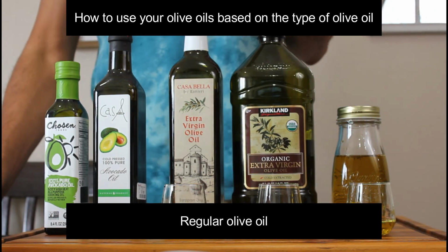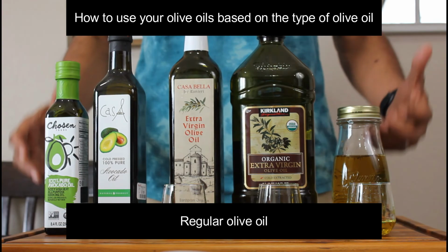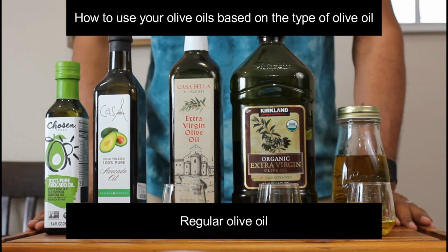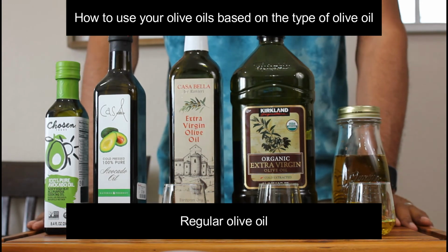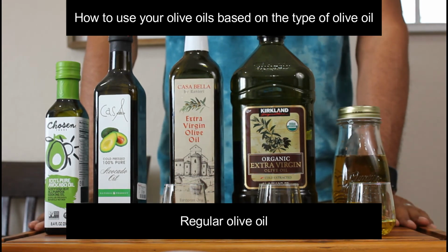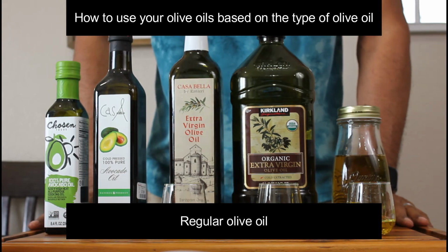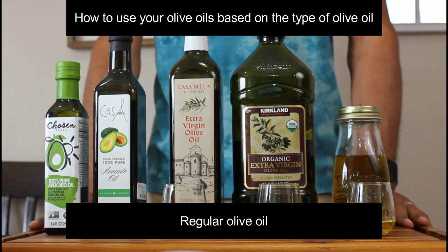Personally, for me, I like to use peanut oil when I'm doing deep fries, like if I'm doing some chicken wings or some chicken breast or something like that, or some pork. I like to use the peanut oil, but you can use olive oil. Once again, you can use olive oil.